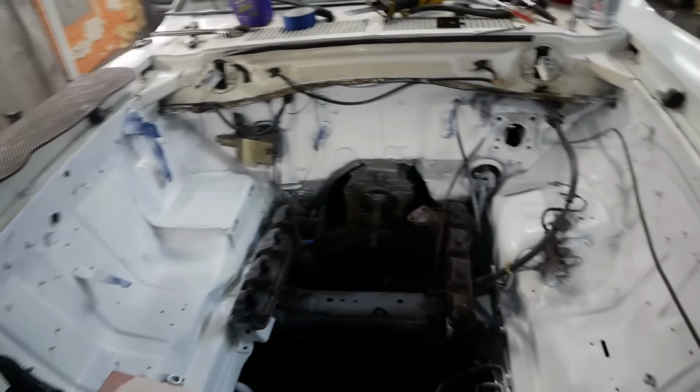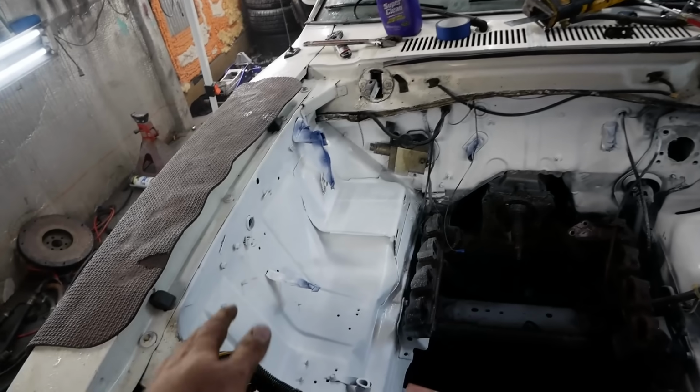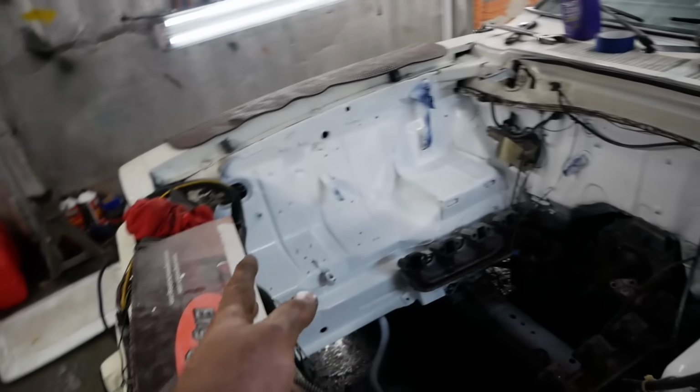There we go. It's definitely more of a pure white than the car. The car's kind of a Wimbledon white, but this is okay. I think when we actually go to paint the car, I'll probably go with a more pure white and blue.